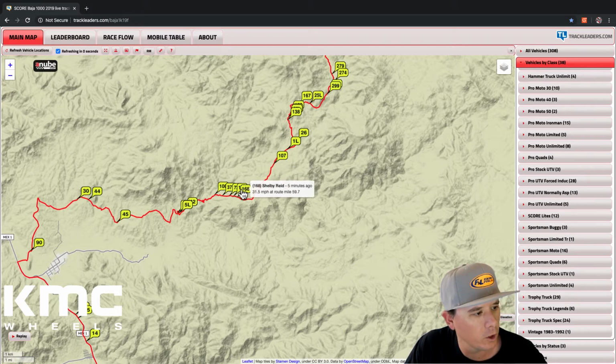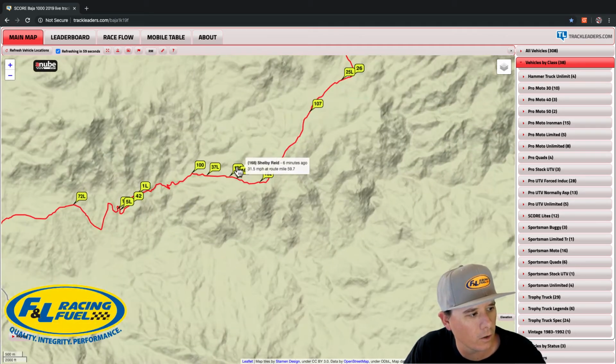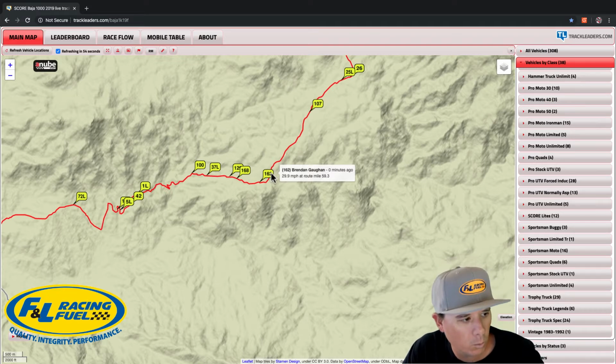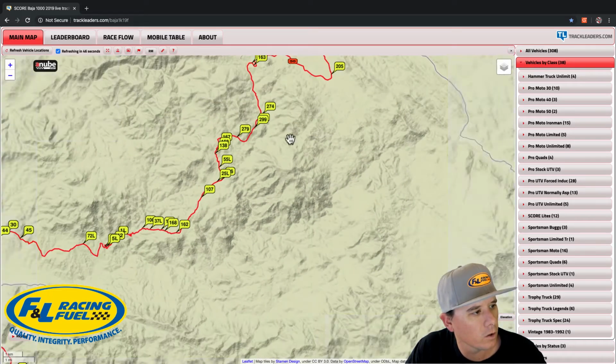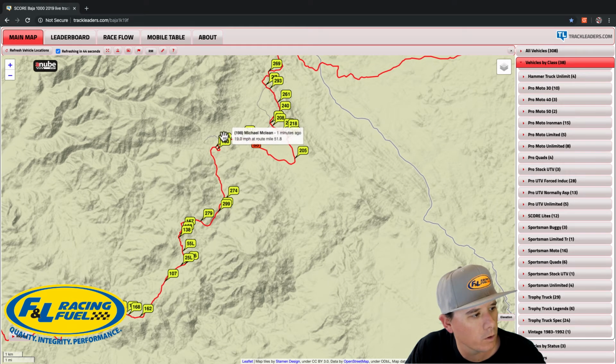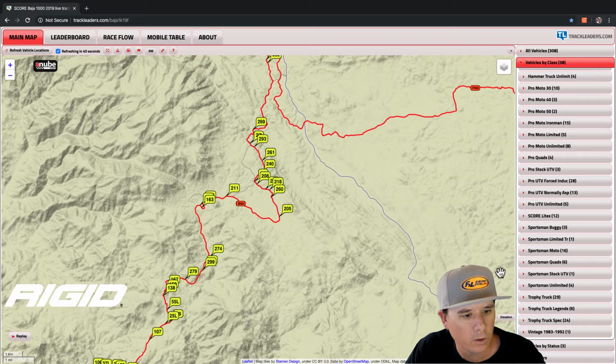Then we have Shelby Reed, and they're kind of stacked up on each other here still, so it's kind of hard to tell. So it's the 129, then Shelby Reed, then Brandon Gaughan in the 162, back to the 107, and so on. We got Brian Wilson, Morgan Langley, 167. So let's see if we can find Mason Cullen. He was in here somewhere. Don't know where he went to. He might be behind one of these other cars.